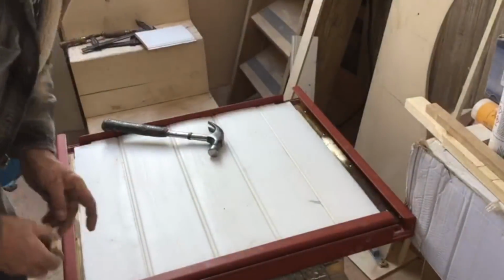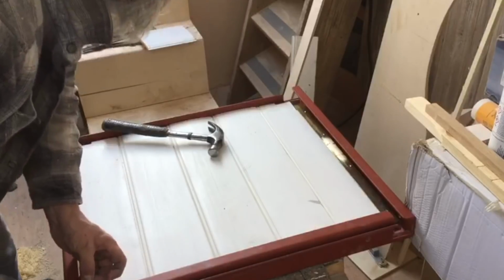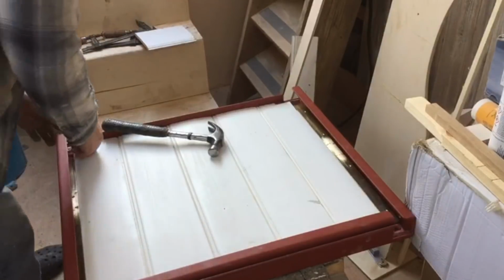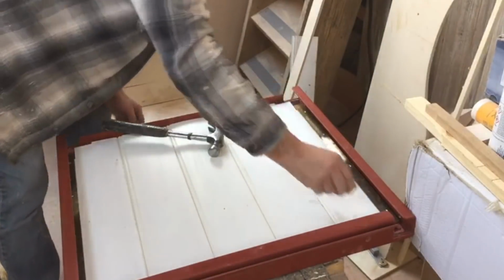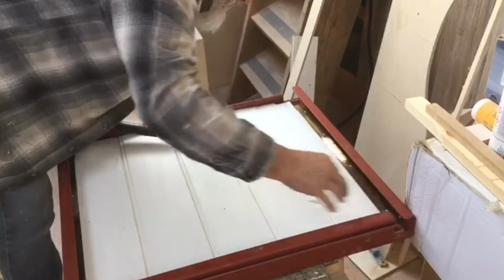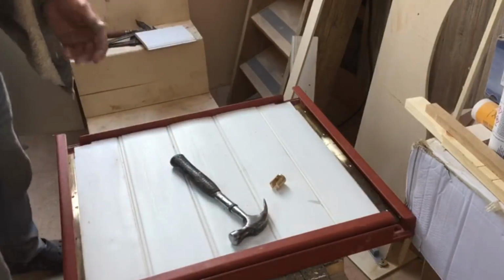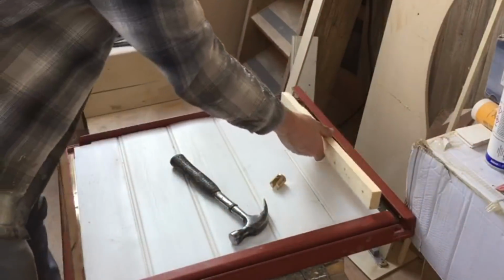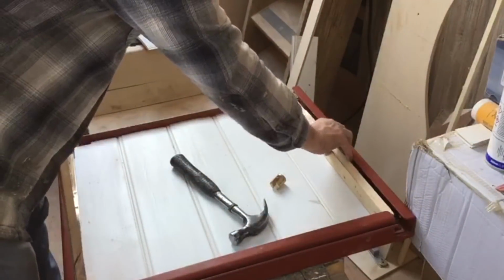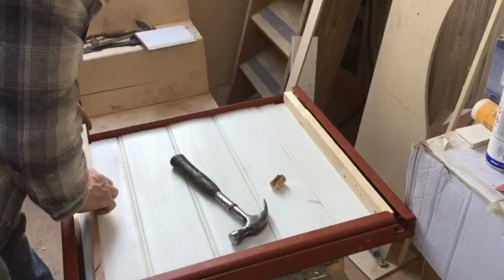As I say, these little beauties, they'll then drop down. So I just make sure they're going to go in. Yep. That'll do. Now we're just going to put some clamps on, just to help hold it down a bit.